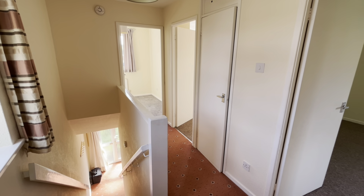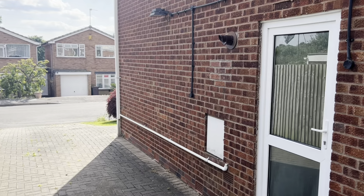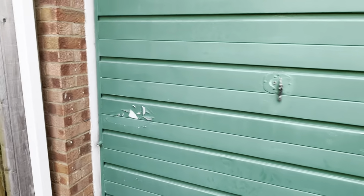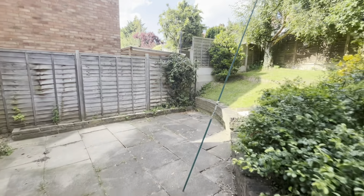So let's get downstairs, let's go and have a look in the garden. That's just the side of the property then. As you can see, we've got security lighting, and the fascias, as I mentioned before, are in UPVC. The garage is just there, and then we'll work our way into the garden.